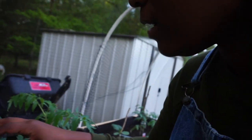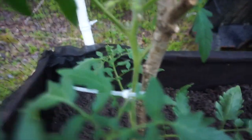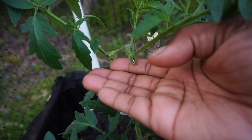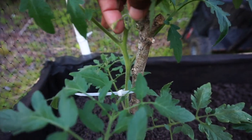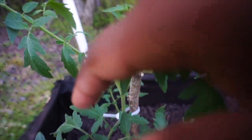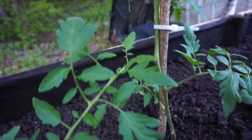This one has little, so you see these little, I think I have to have it on the micro version for you guys to see, but right here, these little flowery things, this is where they say the tomatoes come from. They have to get pollinated. But this one already looks like it's dying. So I don't know what that means. But I don't see anything else like that on any of these other ones.